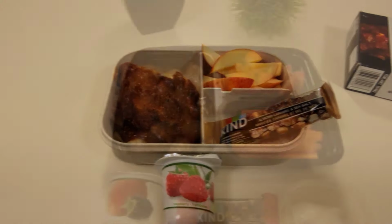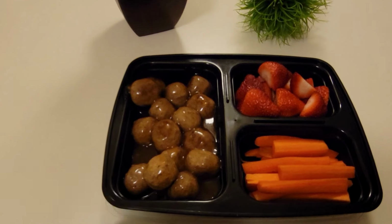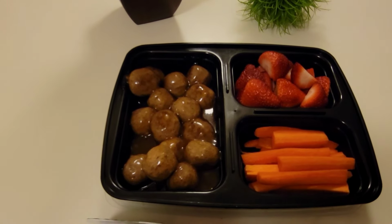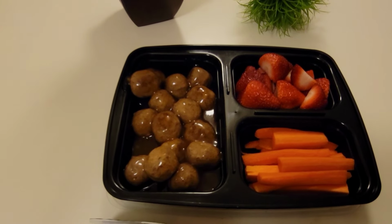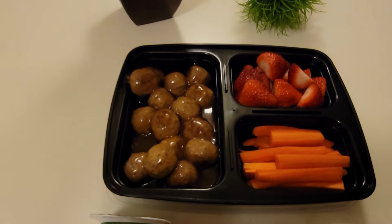Have a great day. Good morning, it is Tuesday, and today Brad will be taking meatballs in a pineapple sauce. This was really quick to make. I purchased some fully cooked meatballs, threw them in the oven for about 10 minutes, and finished them off on the stovetop with some pineapple sauce.